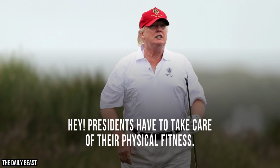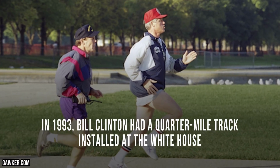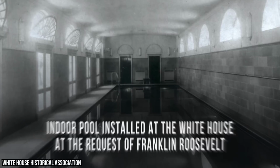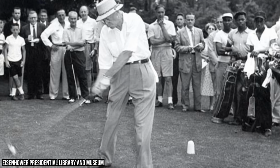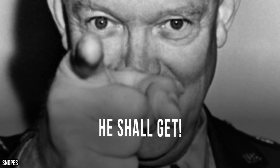Let's get physical. Hey, presidents have to take care of their physical fitness. Plus, all of the working out probably gives them a chance to clear their heads and think. In 1993, Bill Clinton had a quarter-mile track installed in the White House so that he could get his weight under control. There was once an indoor pool installed at the White House at the request of Franklin Roosevelt so he could get a little pool therapy for his legs. Eisenhower was an avid golfer and wanted to be able to get a hole-in-one at his residence and workplace as opposed to going to a golf course. It seems that whatever recreational needs the president requests, he shall get.